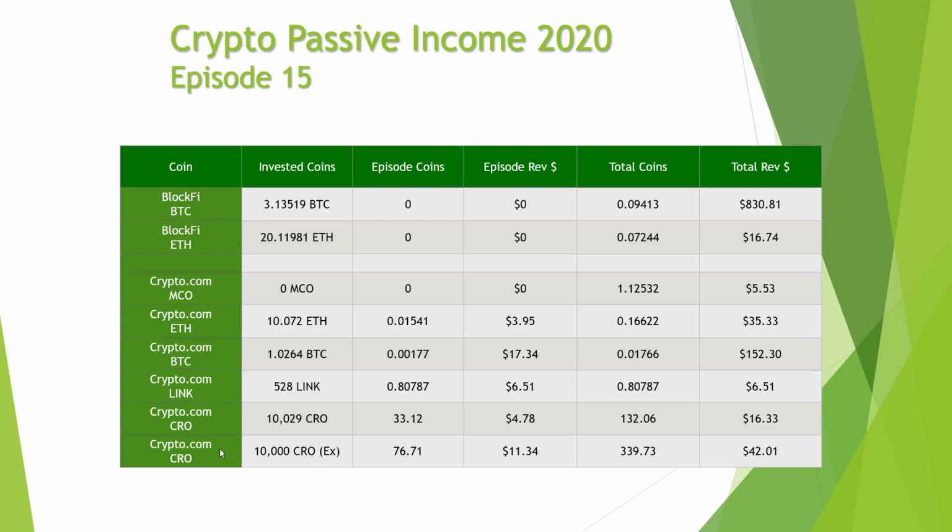So this isn't the earn app, this is on the exchange. It gets locked up for 180 days, and you need to stake 10,000 CRO minimum in order to participate in the syndicate events. And I will have a video of how those syndicate events, the first 6 of them that I've participated in, have performed probably early next week. So $11.34 for the exchange one, $4.78 for the earn account.